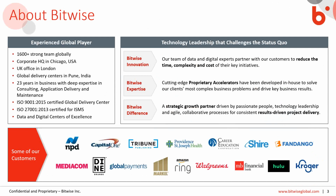Founded in 1996, Bitwise is headquartered in Chicago, Illinois, with our UK office in London and global delivery centers in Pune, India. As a technology solutions provider, we help our global clients leverage data to enable business insights and maximize their competitive advantage. To this end, we partner with the leading data and analytics companies, including Google Cloud, Talend, Snowflake, and of course, Looker. And with that, I'd like to pass things over to Bill to provide an introduction to Looker.